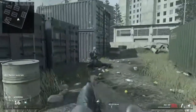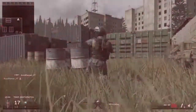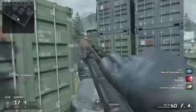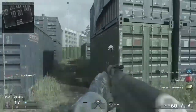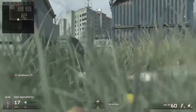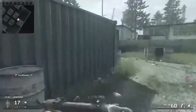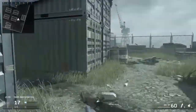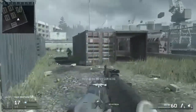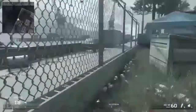This gun sure has a lot of recoil, but it doesn't matter, you can just hip fire. This is the AK-47, and it has a lot of recoil. I'm sure you can see that. Just watch. Did you see? Did you see the recoil?